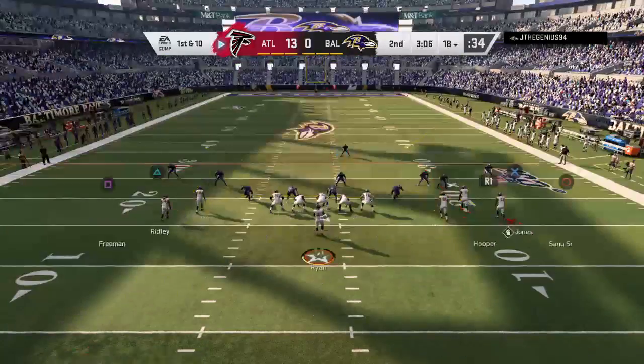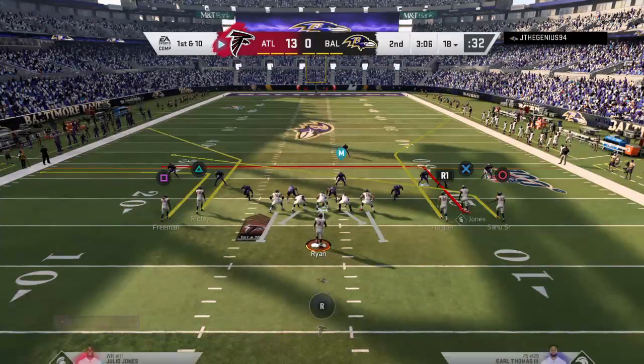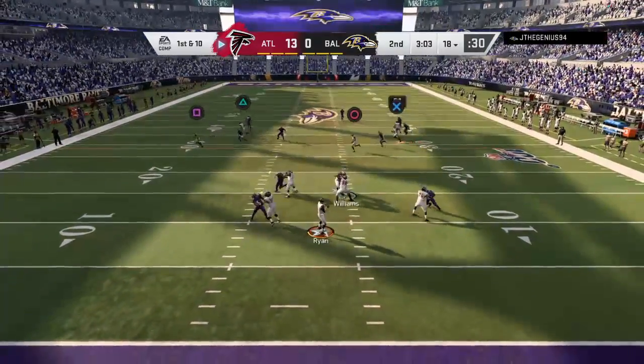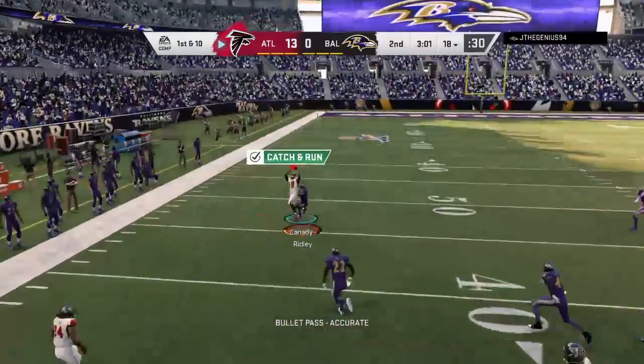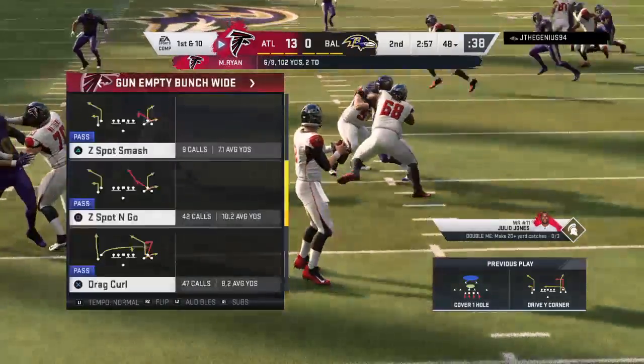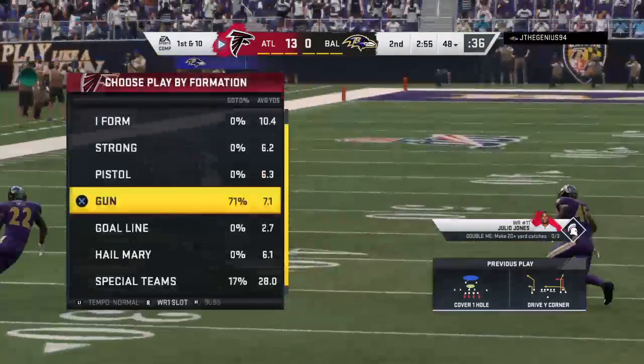About set to begin their next drive. The Falcons offense at the line. On 1st down, Ryan. Oh, a battle for it here, and this will be caught. That one goes for 30 yards.